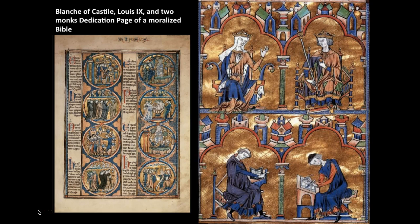A moralized Bible has passages that are paired with either an allegory or a moralized interpretation that uses pictures and words to convey what the message of the biblical text is. The dedication page here shows Louis IX and his mother, Queen Blanche of Castile, who served as regent of France until he came of age. Blanche ruled from 1226 when her husband, Louis VIII, died of dysentery, up until 1234 when her son came of age. The royal pair are emphasized by their slightly oversized heads. They're also sitting on royal thrones, and her gesture indicates she is dedicating this illuminated manuscript with its lessons and morals to the young king.